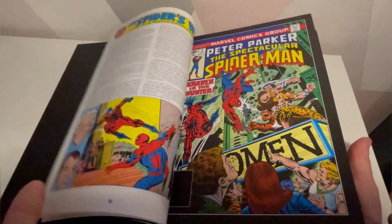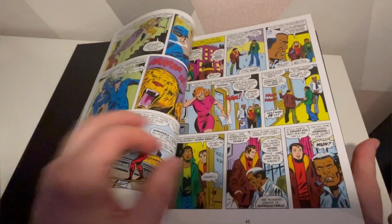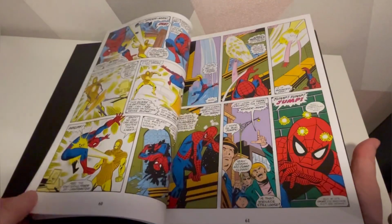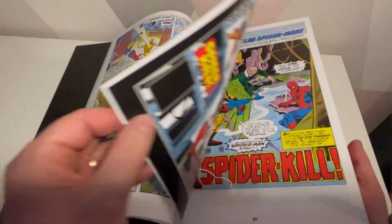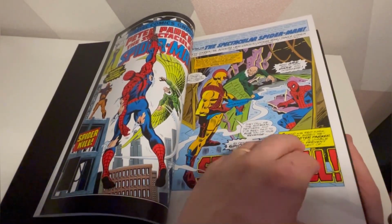And, you know, that was very, very... No, it wasn't a short issue. It was just the way that I turned the pages. So, I'm looking forward to reading this. And like I said, I've never read this before. I know you're probably saying, why haven't you read this before?